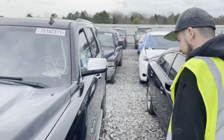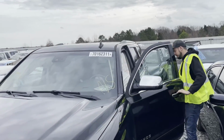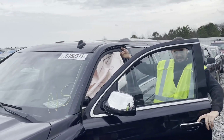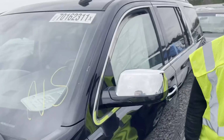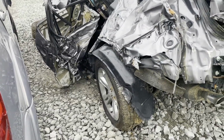But check out this thing. This thing's nice. Everything's deployed in it. Okay, let's look for the damage. Somebody was eating birthday cake. Oh no. Yeah, we're not gonna touch this one. Next. Oh man.